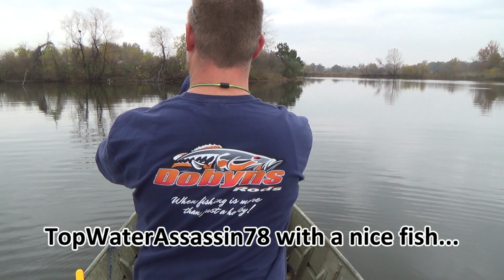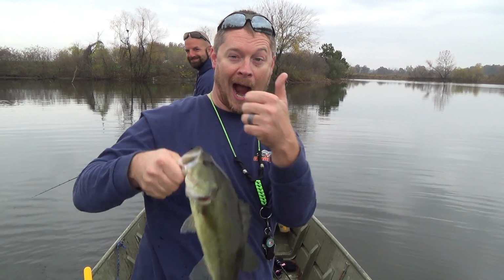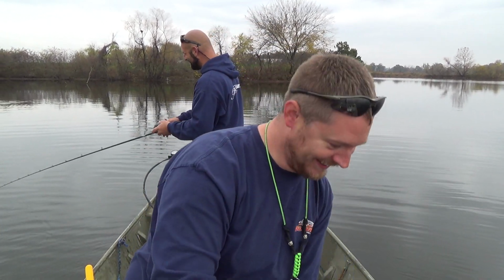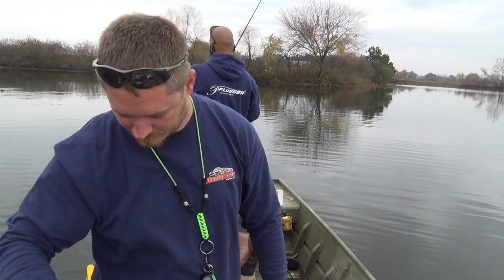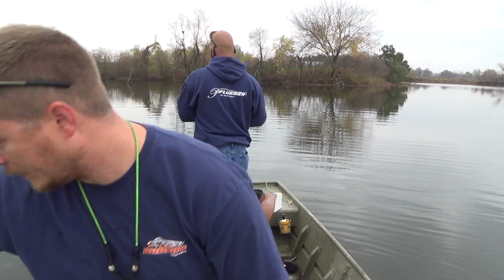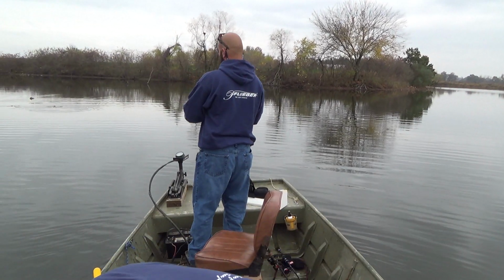Here, should we measure it? Do you want to put it on yours so you can get it for the slam? You sure? I don't want that joker bass. Why am I putting that in there? Big old belly on him. That's a good sign, though. Yep. Too deep to take that rough shallow.